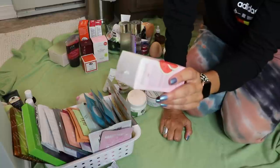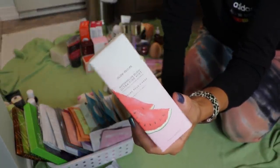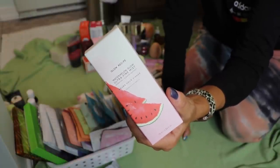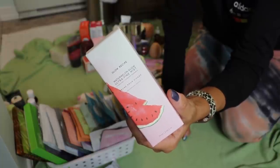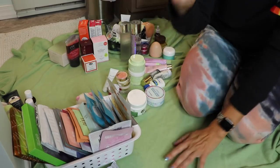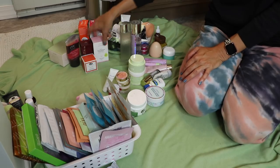Glow Recipe Watermelon Glow Ultra Fine Mist. I don't know why I have yet another one of these because I feel like I already have 2 going. I love it. It feels really nice. The mister on it is so perfect. So I'm going to pop this one into a giveaway because this one's fairly new as well, and my 2 oldest ones I have in use.